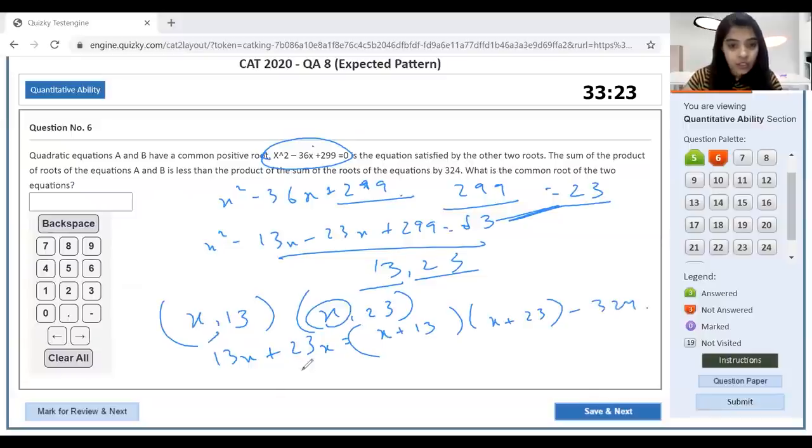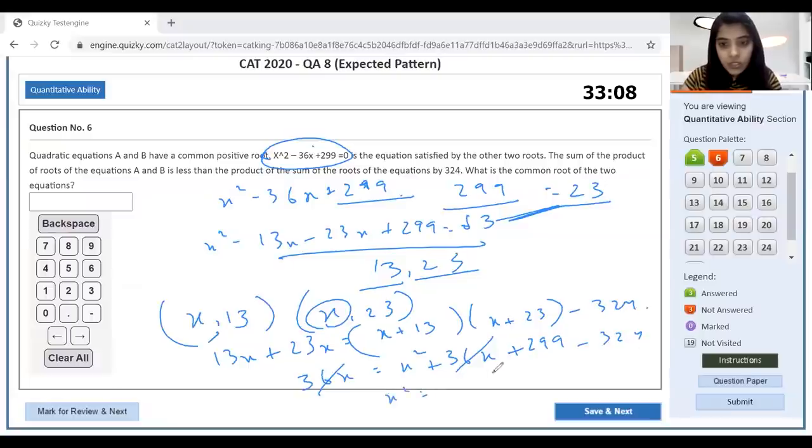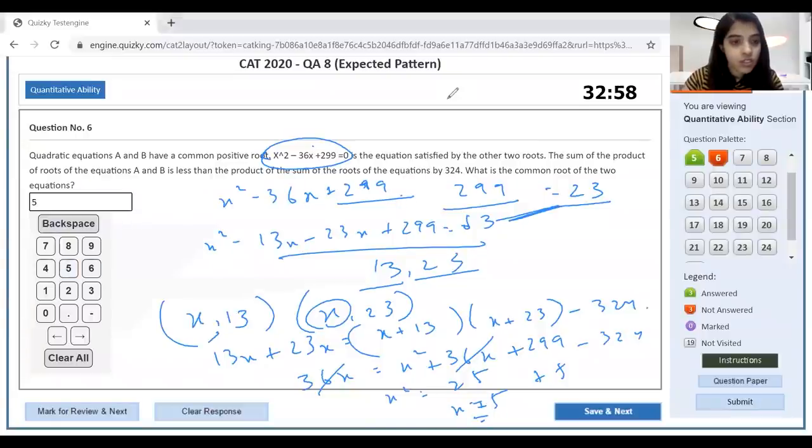So what do we have here? 13, 23, 36x is x square plus 36x plus, again, 299 minus 324. Let's cancel. x square is equal to 299 minus 324. x square is 25, x is plus or minus 5, but again, it is plus 5 because they say common positive root. So they're asking for the common positive root. We'll just enter it. It is 5.